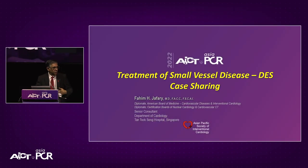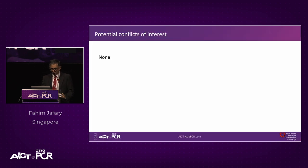Thank you, Jack. So my case is actually a lot simpler and not as extensive, but hopefully it'll illustrate the point. Just a disclaimer up front is that we do a lot of DCBs for small vessels in our practice. About 30% of our cases have a DCB somewhere or the other, either as a hybrid strategy, stent and DCB, or just DCB alone. So we're big believers in it. And so talking about stenting in small vessel disease is somewhat unpalatable, but nonetheless.